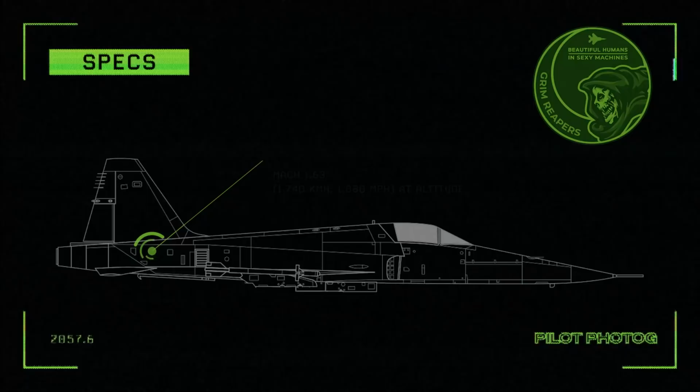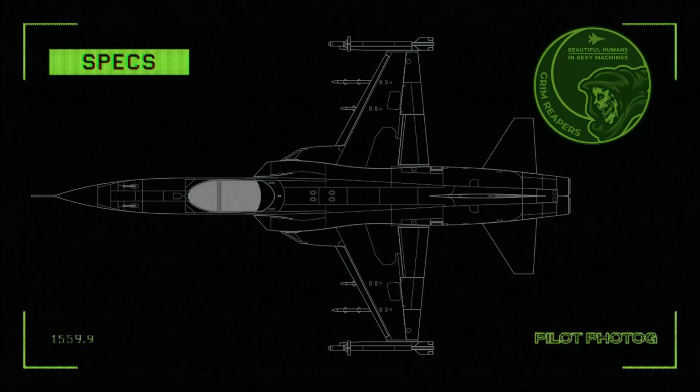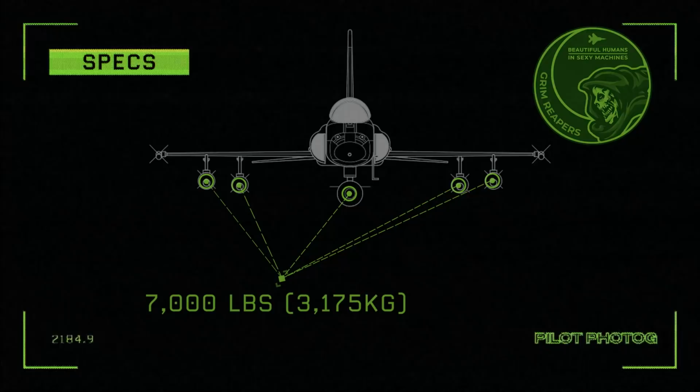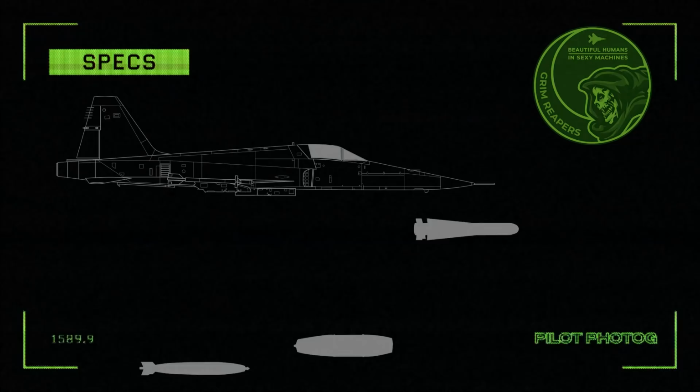The F-5E has two internally mounted M39A2 20mm cannons in the fuselage nose and can carry two heat-seeking Sidewinder missiles on the wingtips. Additionally, the F-5E has five pylons, which can be used to carry up to 7,000 pounds or 3,175 kilograms of ordnance or fuel tanks. Loads can include four more air-to-air missiles, air-to-surface missiles, bombs, unguided rockets, or external fuel tanks.